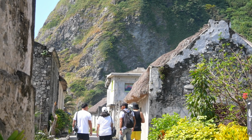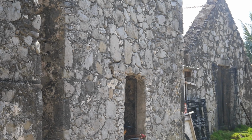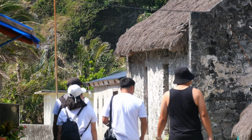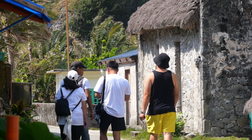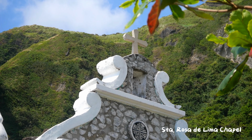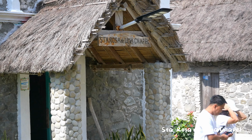Famous for its rows of old stone houses, narrow streets, and not to mention having no signal at all, Chavayan Village made us experience how it felt like living back in the old days. Another sight to behold in Chavayan is the only remaining chapel with a cogon roof in Batanes.